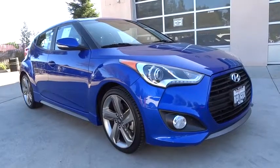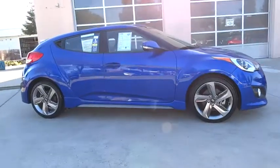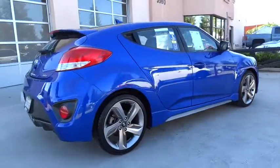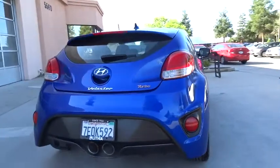The 2014 Veloster. The Veloster's innovative body style and unique design make it unlike any other small car out there. Pair that with the fuel efficiency that pushes the 40 miles per gallon barrier, and you've got one sweet ride. This vehicle has less than 35,000 miles.